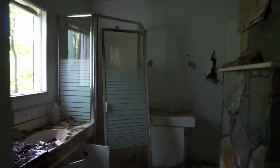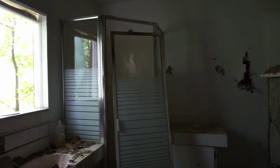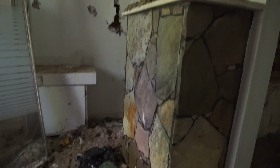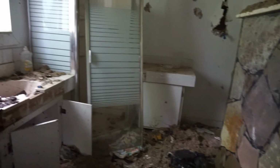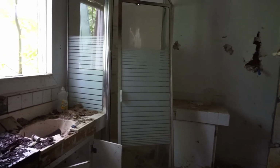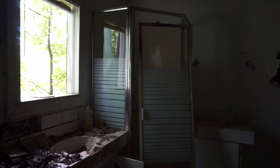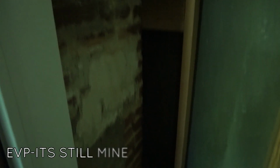Okay, so here's the bathroom. That right there covers the original chimney. Sorry if you can't hear me, I have my mask on now. Here's the shower. Here you can still see the original chimney is still in there.